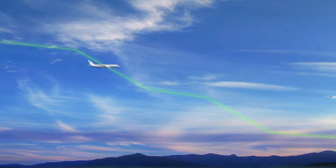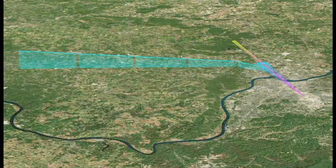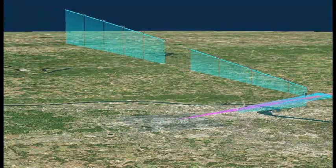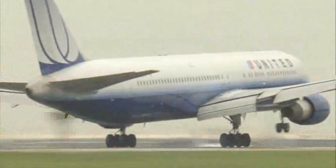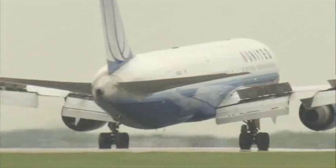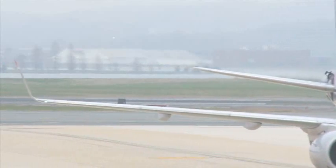Instead of the current step-down approach, tailored arrivals and then continuous descent arrivals allow a smoother descent into the airport. The more precise landing paths allow steady descent with reduced power. This cuts time, fuel, noise, emissions, and holding patterns. As your plane comes in for landing at Dulles, Data Communications relays the runway exit point, assigned gate and taxi route to the pilot, so you quickly arrive at the gate, exit the plane, and pick up your luggage.